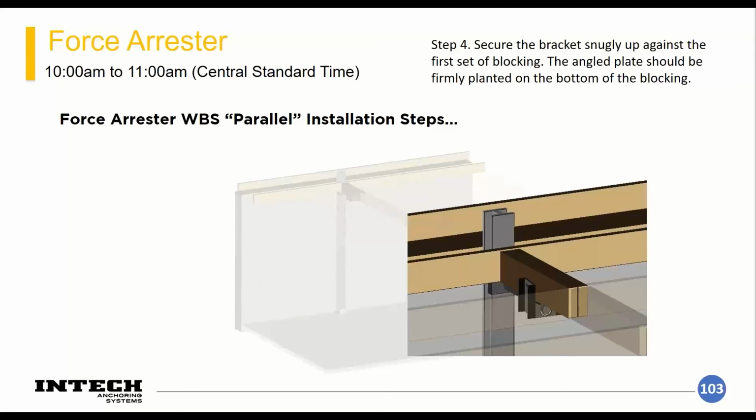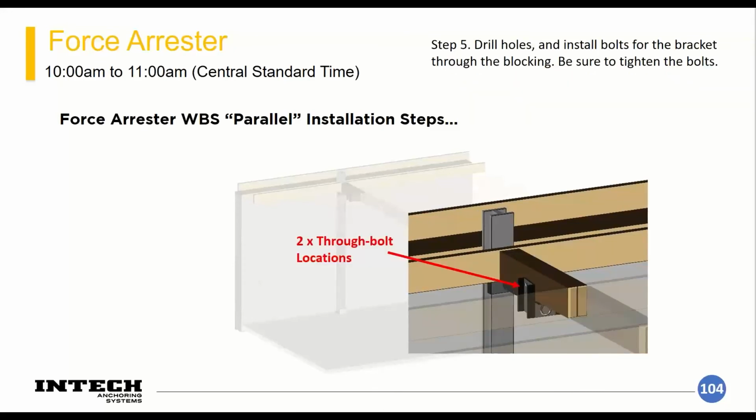And this is a better angle of that. I'll go into it more once we have another picture of the bracket on the screen. But it's really critical that the plate side and the angle side are both snug against your blocking, so there's no rotation. And make sure you get those two bolts really good and tight on the bracket itself. Like I just talked about, there's two bolts for the parallel system that go through the blocking. You're going to need to get those bolts in there and tighten them up.